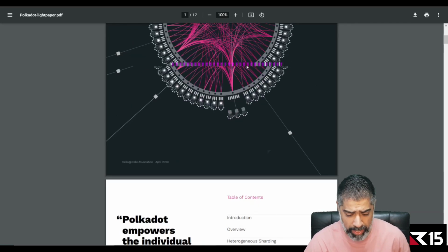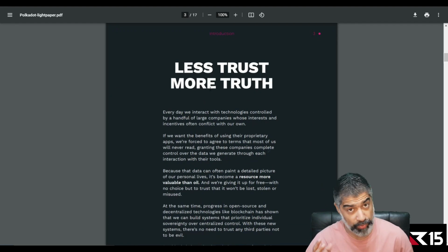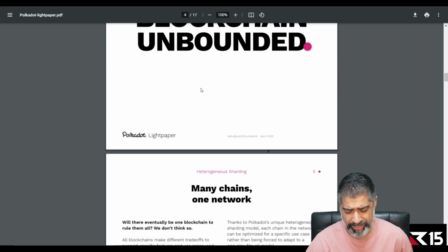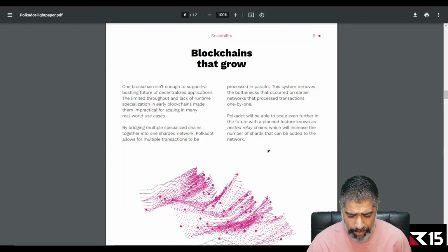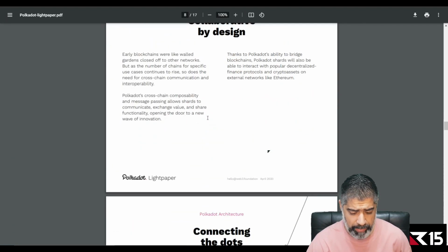Let's just read the high level. Polkadot empowers the individual against much more powerful corporate and state actors. So it's making it cheap for the individual to build their own blockchain. That's the main thing. Less trust because we're focused on the code. That's the beauty of the blockchain. More truth. This is a blockchain unbounded. So it's aiming to really make it easier to access the blockchain. Many chains, one network. The one that I want into, blockchains that grow. The thing that I want to see, future-proof your blockchain with forkless upgrades, community powered.